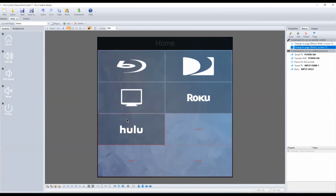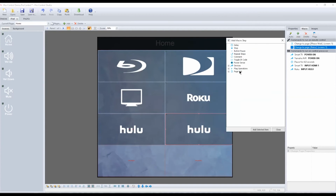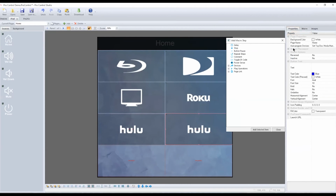Another cool thing you can do on the iPad, and I'll just make another copy of this button and put it over here, is that you can also give the client app buttons. So let's say the client wants to access his favorite app from his Pro Control remote, in this case an iPad. We can give him a launch URL. So let's go to our devices here and click on the properties for this button. In the properties, you're going to see a launch URL here.